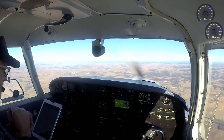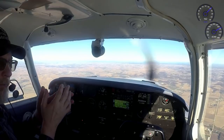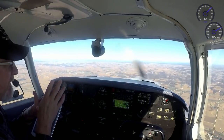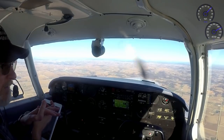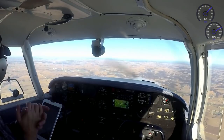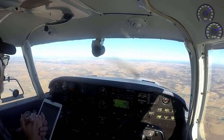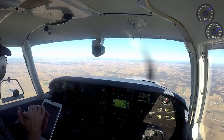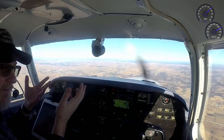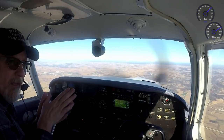A wing produces lift, and if you want to really get into this, there's a book called Aerodynamics for Naval Aviators. I tried to read it, but the math is beyond anything I even want to get into. This is a basic description.